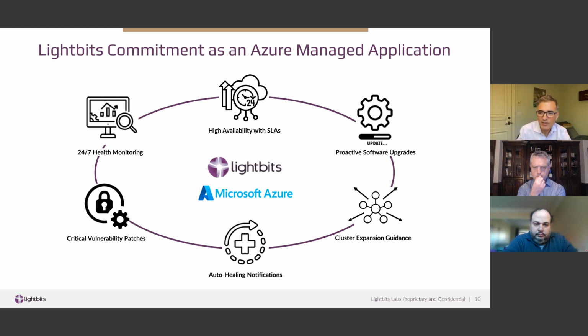This is highly resilient storage, including zone redundant storage. This is another way that we differentiate, going back to your earlier question, is that if an entire availability zone fails, then with multi-AZ replication, which is something that Lightbits provides, the Lightbits storage cluster is still available. The data is protected and the service is uninterrupted. So highly resilient, high performance, and only pay for the capacity that you're using. So very cost efficient compared to alternatives.